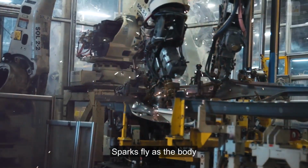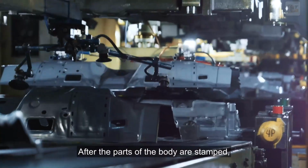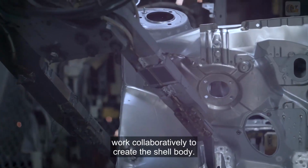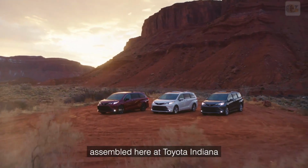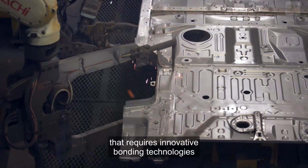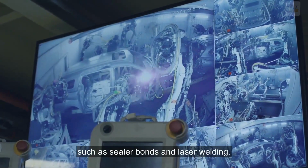Sparks fly as the body begins to take shape in the body weld shop. After the parts of the body are stamped, robots and team members work collaboratively to create the shell body. The fully redesigned 2021 Sienna, assembled here at Toyota Indiana, uses a high-strength metal that requires innovative bonding technologies such as sealer bonds and laser welding.